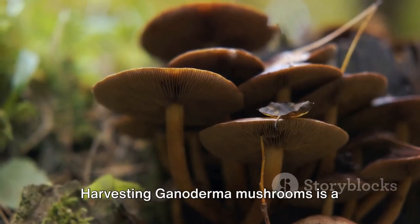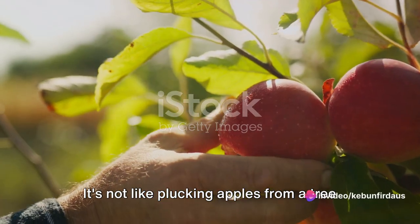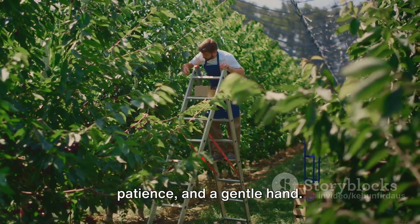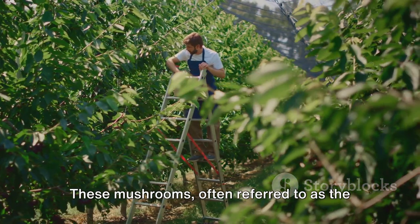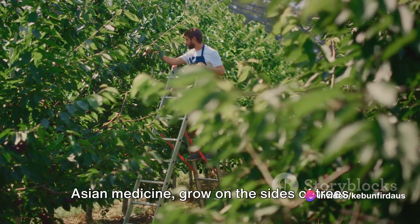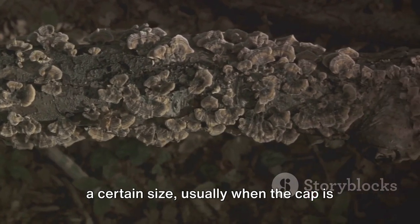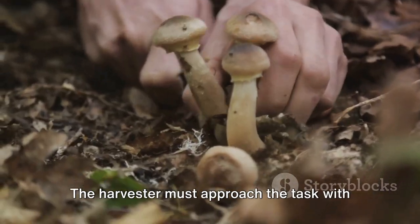Harvesting Ganoderma mushrooms is a delicate process. It's not like plucking apples from a tree or digging potatoes from the ground. This process requires attention, patience, and a gentle hand. These mushrooms, often referred to as the mushroom of immortality in traditional Asian medicine, grow on the sides of trees or logs. The harvest begins when these fungi reach a certain size, usually when the cap is fully matured and the spores are ready to disperse.